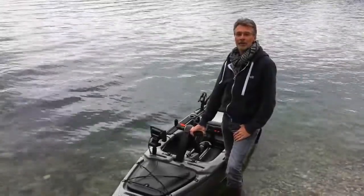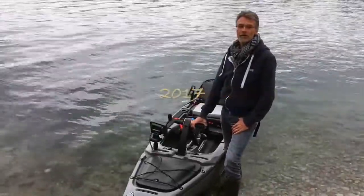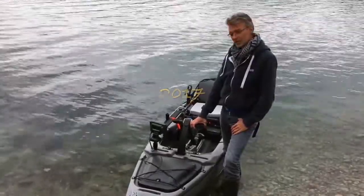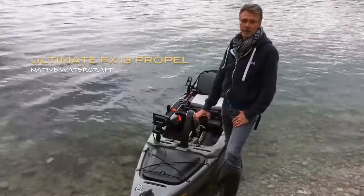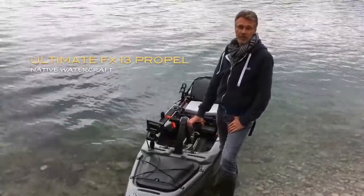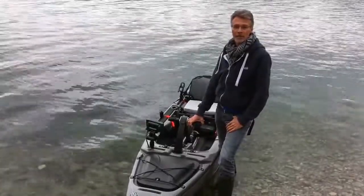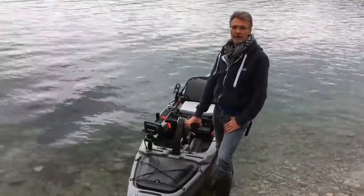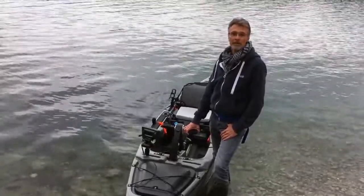Hello and welcome to my very personal view onto the Native Watercraft's newest boat on the market 2017, which you can see right here. It's the Ultimate FX13 Propel. It's in gray storm. It's an awesome color, and I'd like to go a little bit about the pros and cons about this yak, and you probably can make up your choice whether this one or another one is the right choice for you.